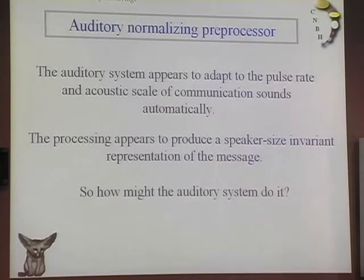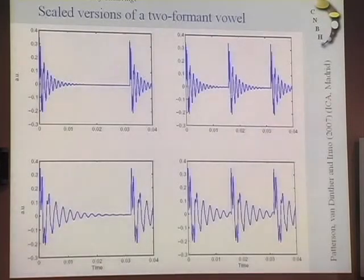So how might the auditory system do this? All right. To explain this, what I'm going to do is take 4 sounds and take them through several stages of the auditory system to see if we can get them all to be the same in the sense of the message being the same. And these are all 2-formant vowels, and in all cases, the formants are just damped resonances, and they are all scaled versions of one another. So it's exactly the same object in different sizes.